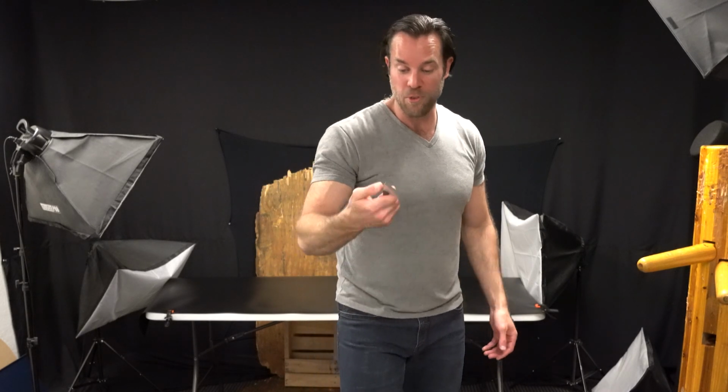Pretty awesome. I actually like this a lot. I think it's pretty neat. If it was a little bigger, I'd like it better, but for a little concealed knife, I think it's pretty awesome. So, let's go ahead and put this away and see what else we've got.